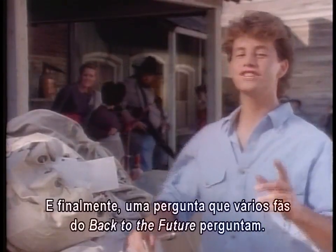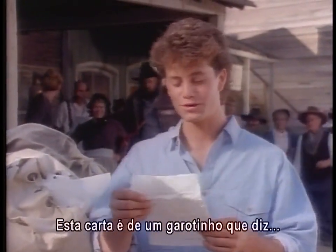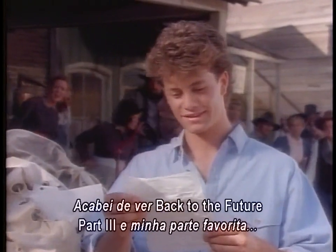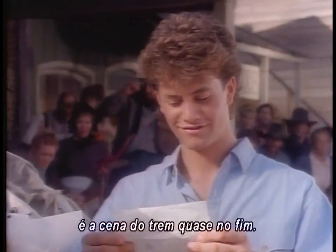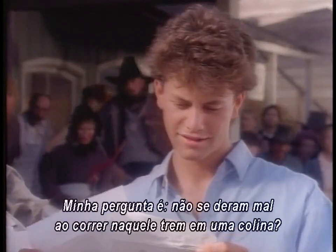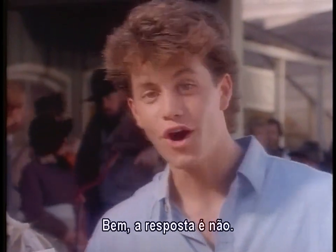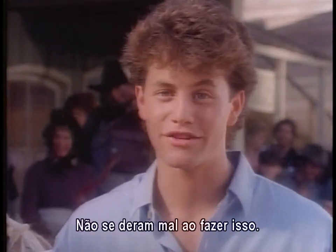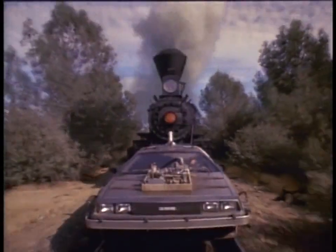And finally, a question lots of Back to the Future fans have been asking. This letter comes to us from a little boy who says, Dear Back to the Future, I just saw Back to the Future Part 3, and my favorite part of it was the train stuff near the end. My question is, didn't they get into trouble for running that old train off a cliff? Well, the answer is no. They didn't get into trouble for running that train off a cliff. But that's not to say it wasn't a lot of trouble to do.